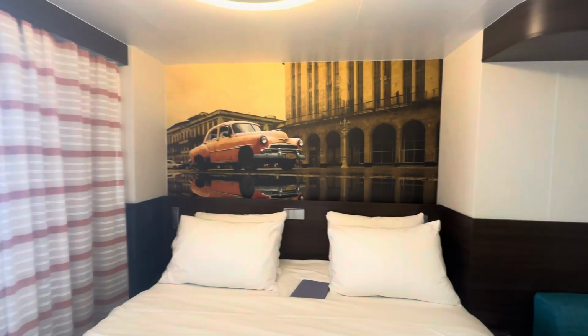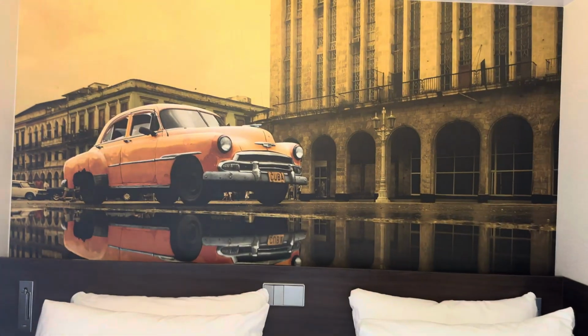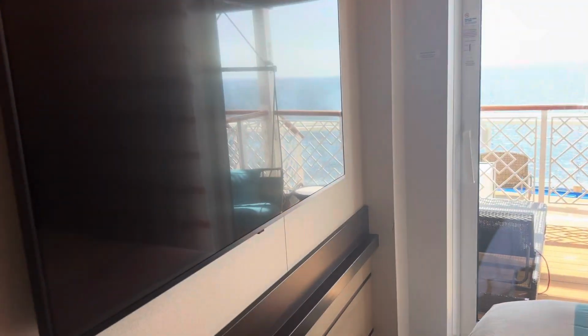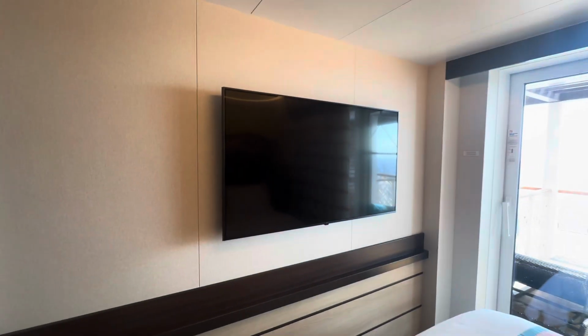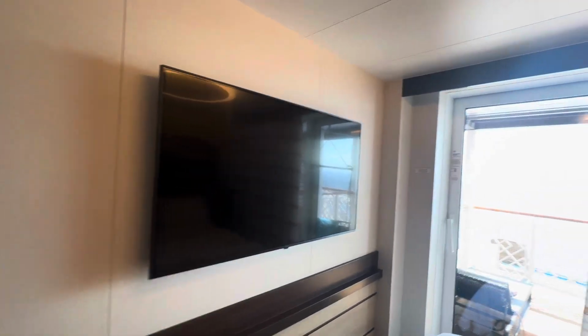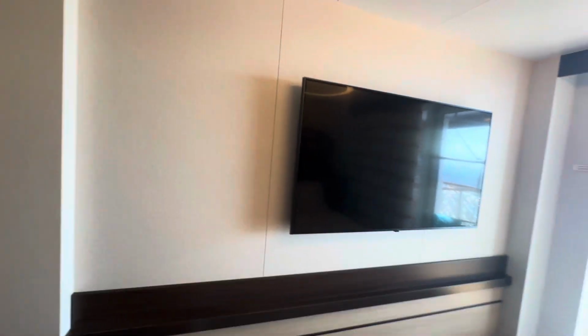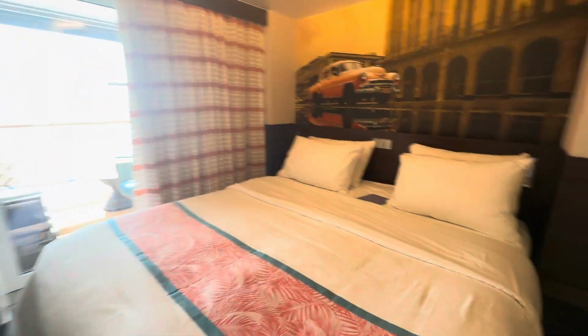Let me zoom it out. And your picture of that car in Havana, Cuba. Those cars still exist. They don't have new cars in Cuba, if you didn't know that. Says a lot about the Castros. Now you have a TV on the wall. The remote is around here somewhere. I believe it's right there on the table. And that will let you access the channels and look at your stateroom on bill. Just keep a note, the iPad is not included with this.